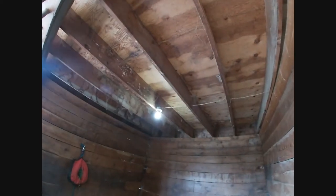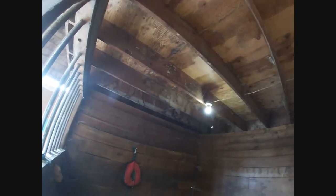So today I'm going to try and decobweb Percy's stall. I'll see if we can get all these cobwebs off of the walls and the roof.